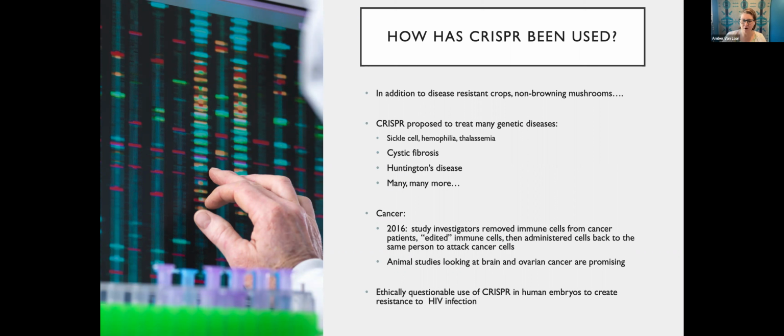But one of the first ways it was being used was really in plants and plant science. Could we make disease resistant crops or drought resistant crops? One of the first ones was looking at non-browning white button mushrooms. They were able to genetically modify white button mushrooms so that they didn't turn brown. And that was one of the first types of plants that was modified and accepted by the FDA, and you could get it today.